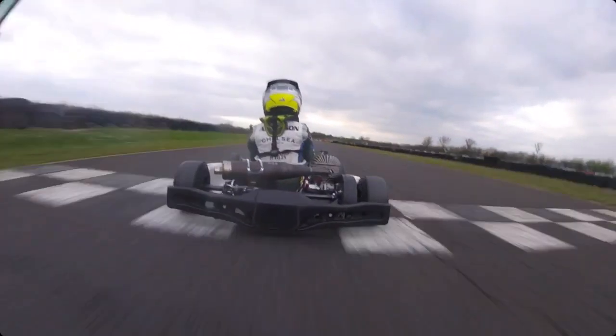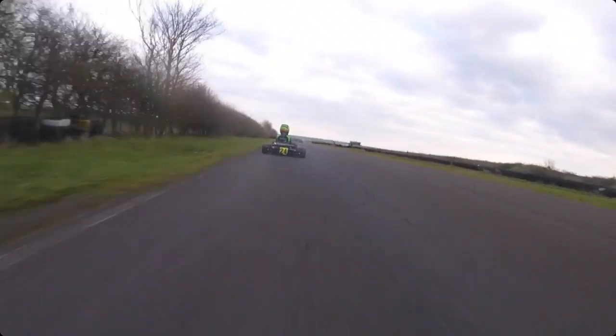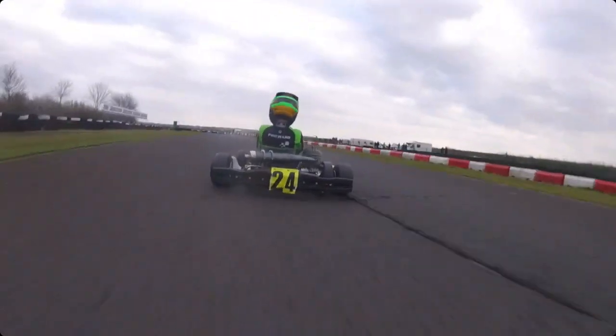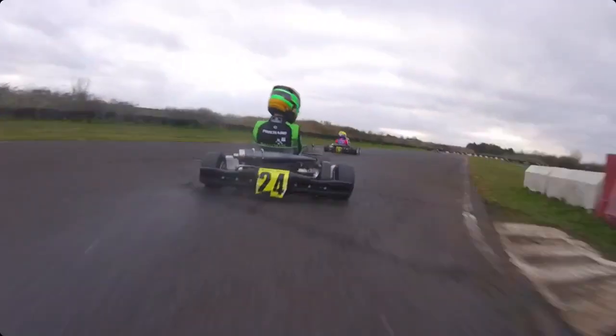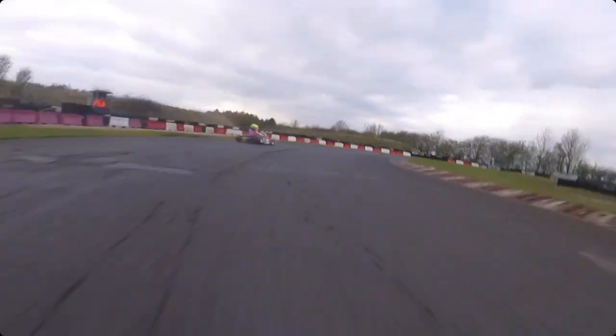Here's an example. Now I could just move out to the right, brake a bit later, and I've got the position. And you'll see it coming up on this number 24 on the next lap. I'm just trying to get a slipstream. You have to be within a certain time to get a slipstream. So he's a little bit too far ahead here for me to be in a slipstream. I'm in it now. As you can see, I'm gaining. And I'm going to move out to the right, overtake him.